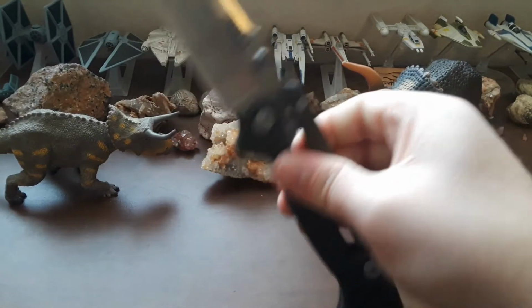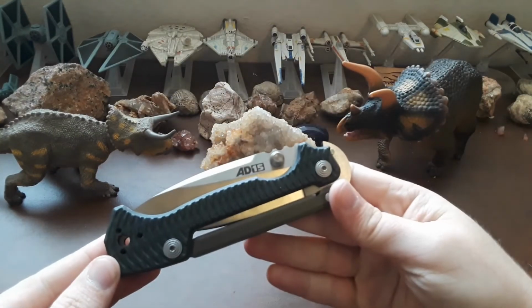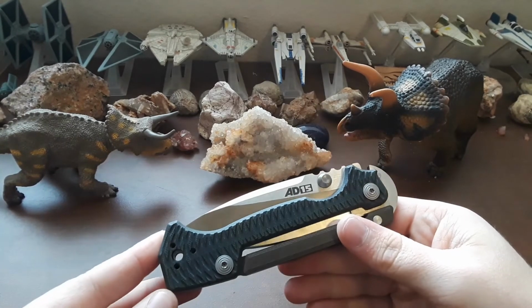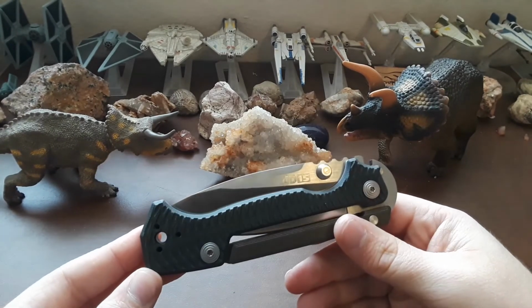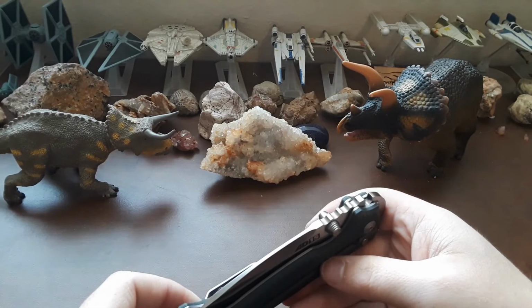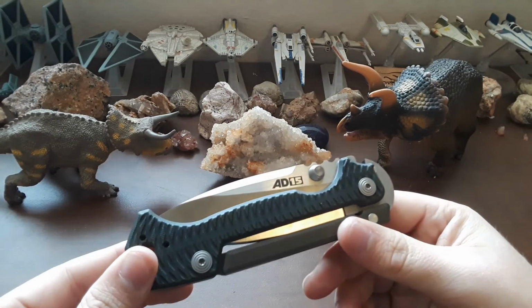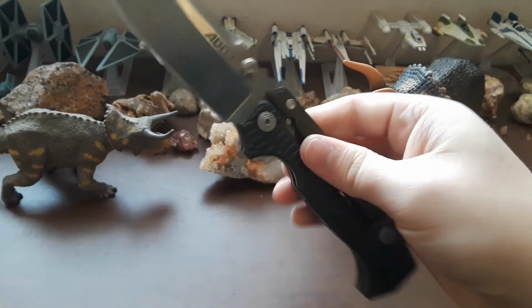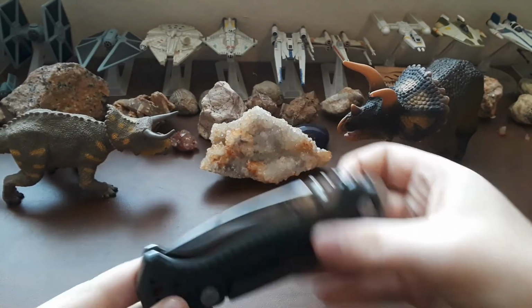The ergos are fantastic. Just an amazing, amazing work knife. And this is a knife that, honestly, if I could only keep one knife for the rest of my life, gosh, this would be it. I absolutely love this knife. Fantastic knife.